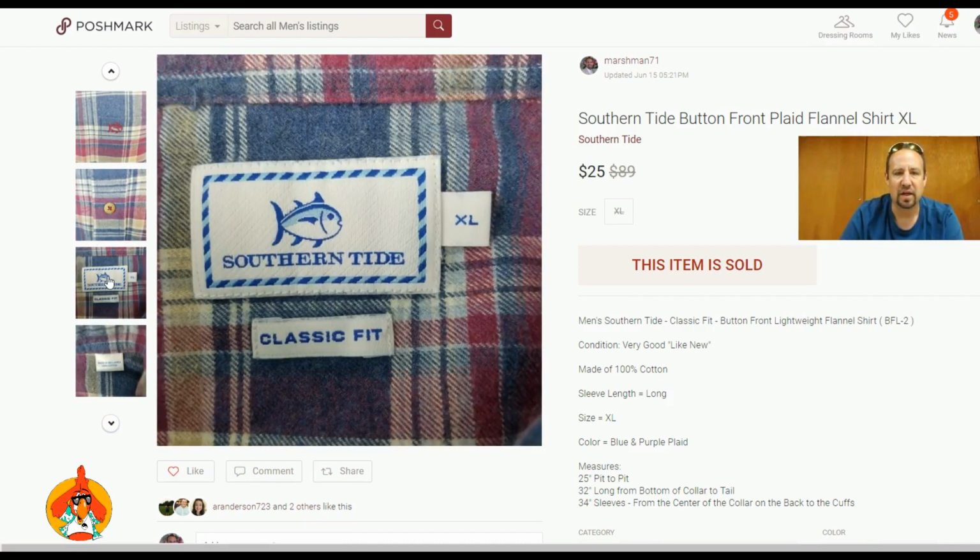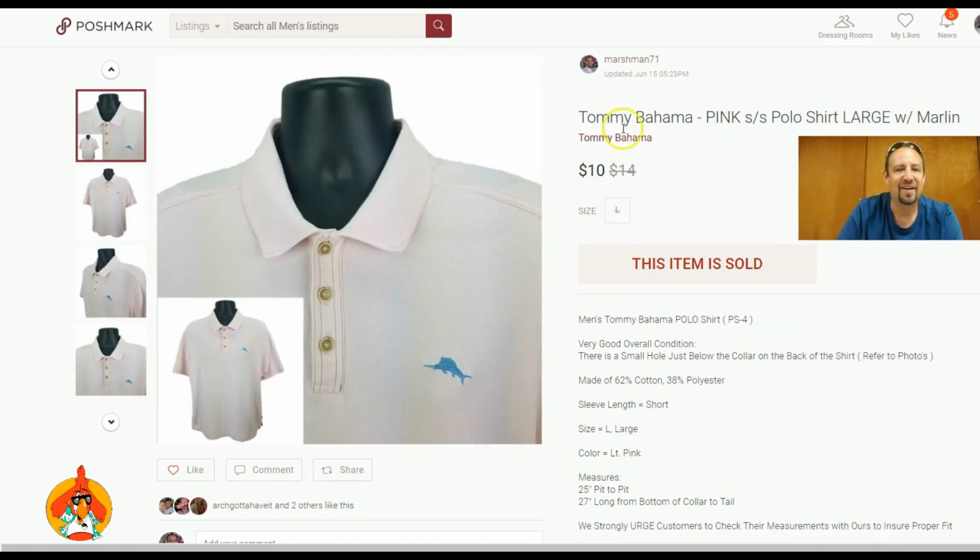That's what the tag looks like if you're not familiar with Southern Tide. But yeah, really nice shirt. And like I said, I kind of gave this one away, but I was only into this for like $4. It might have been one of them times where it had been 3-4 days and I hadn't had a sale over here, and it's like, you know what, fine, let's just start moving some stuff.